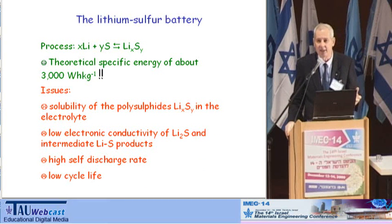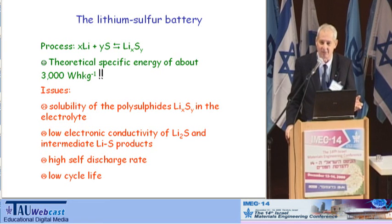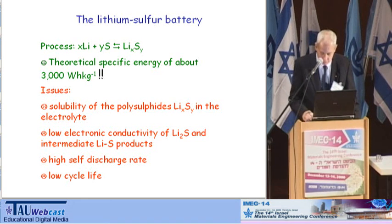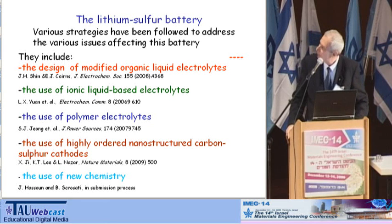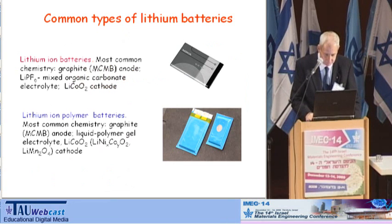The other system is the lithium-sulfur battery. Also in this case, we can imagine an energy density of 3,000 watt-hour per kilogram. This is an enormous amount. This is the theoretical one, but even if you go down to 1,500 watt-hour per kilogram, that would be a big achievement. There are, however, some problems to make this battery feasible, and there is also a big interest in the world to obtain these results, and we are also involved in this.